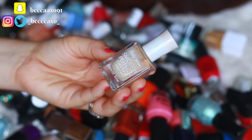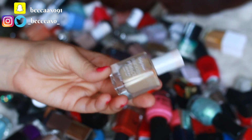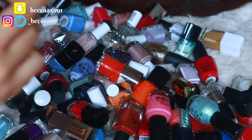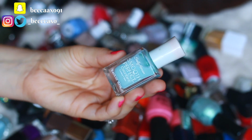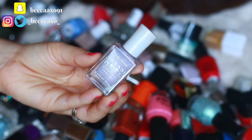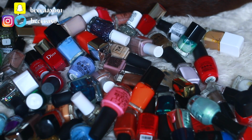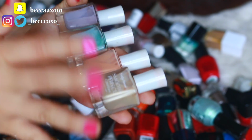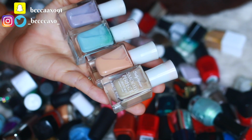I used to be obsessed with these. These are the Sally Hansen Smooth and Perfect nail colors. I have several of these. I have this one in Dune. I have this one right here called Sorbet, which is a really pretty peachy color. I also have this one called Air, which is light blue. This one right here is called Whisper, which I thought there was another one, but these are the only ones that I could find. I thought there was a green one. Is there not a green one? Am I losing my mind? But I am gonna go ahead and get rid of all of these because these are just very, very sheer, and I like my nail polishes to be a little bit more opaque.